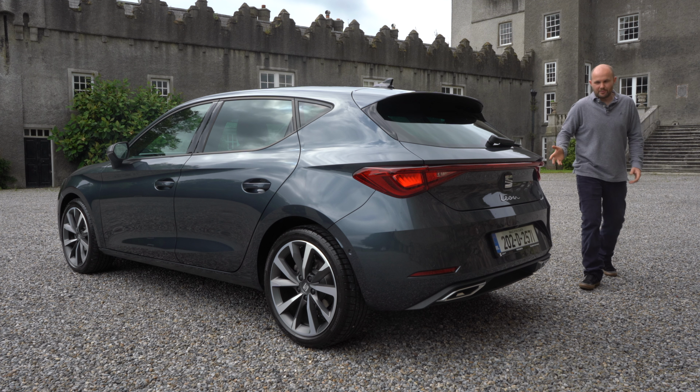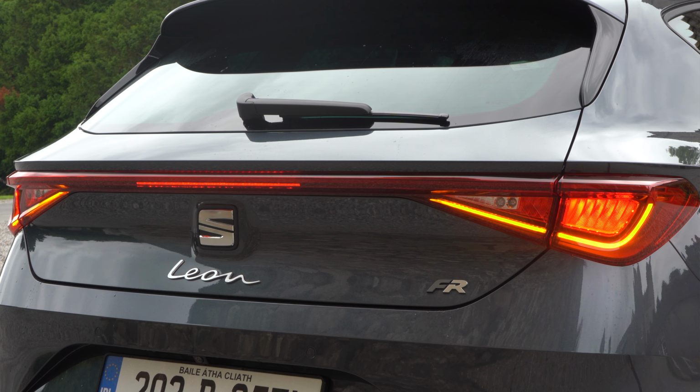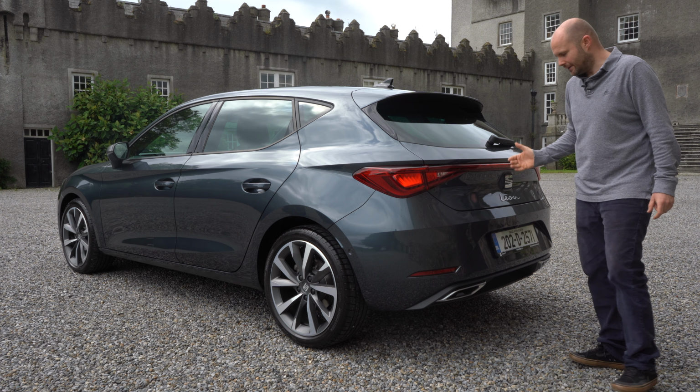Normally, if a car had a party piece like the Leon does, especially at night, the way this sweeps across, and it's continued the theme inside the car, more details in a few seconds, you'd think it was trying to make up for something, but it's not.